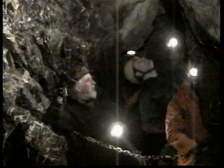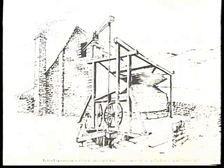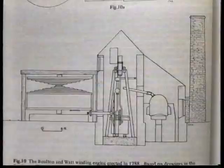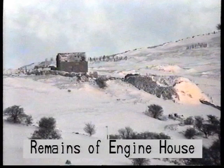The engine was installed here at surface in 1788, and from then on the mine became very profitable for about the next 50 years. It was one of the first five Boulton and Watt engines ever built, and the only surviving one now. Sadly, this one was scrapped when the mine closed at the end of last century. The only surviving engine to that model is in the Science Museum in South Kensington.